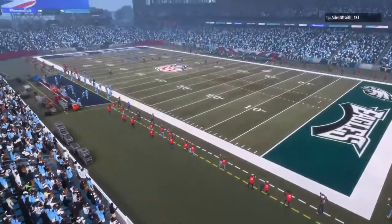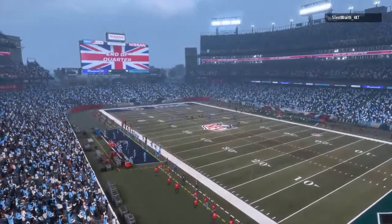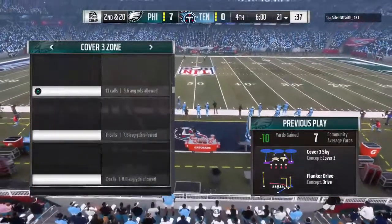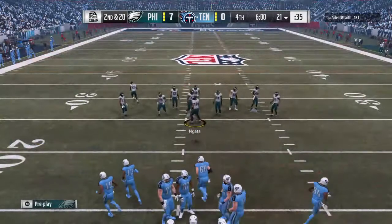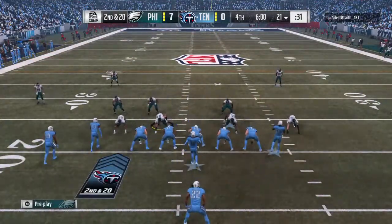Welcome back now here in London. It's Titan football here as they trail to begin the 4th quarter. Pass protection has been a problem all night long as they come up facing second and a bundle.